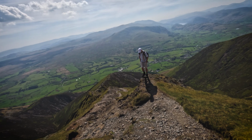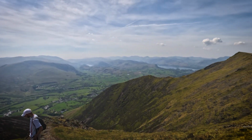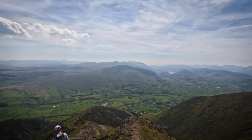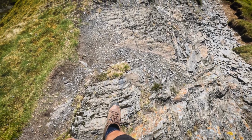You don't need to use your hands as such. It's just about having balance. Either way, who cares what grade it is? Steep sides either side, beautiful views looking out over Keswick, Derwentwater. Bit of a hazy day, but lovely, lovely heat.